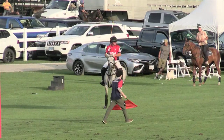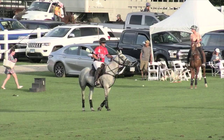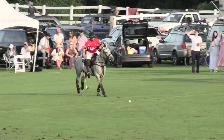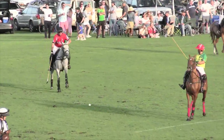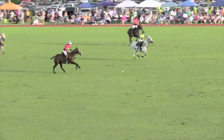All right, ball on the back line. 2 minutes, 40 seconds. Rory on that gray pony brings the ball in. Comes across the face. Kurt waiting for him. Sam making a run. This could be a great move. There it is, the great move.